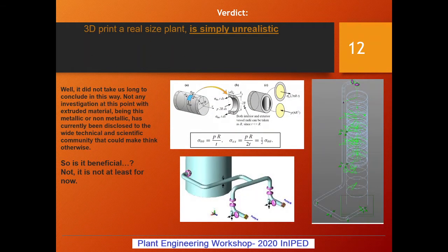Well, it's me again. We're coming to the end of the 3D printing part of this presentation, and we conclude that 3D printing in plant layout really does not pay off. To be frank, that's what I can say. I mean 3D printing models: unless you really have a good reason to do it, it does not seem to bring a lot of benefit.